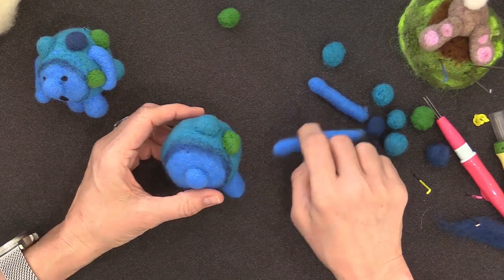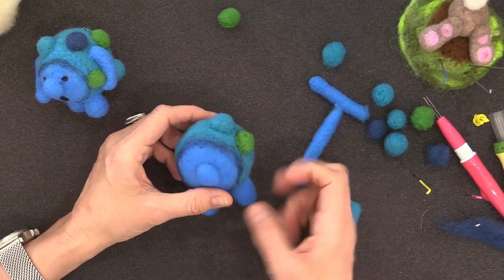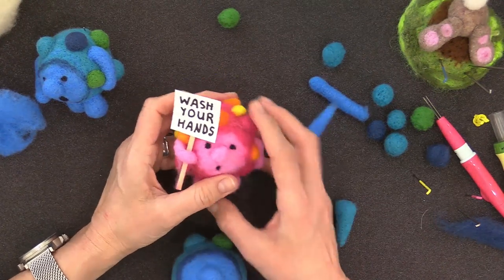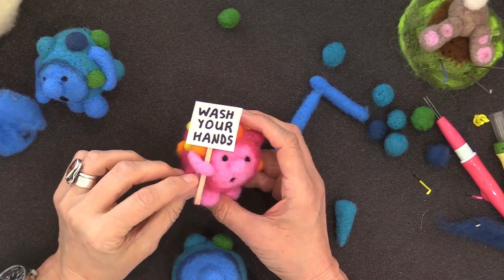Okay, so now to put the arms on, you might decide that one arm is going to hold a sign. For those of you who are just joining, this little wash your hands guy could say all kinds of things. We saw some in Austin here. In downtown Austin, the downtown sector was boarded up when the shops closed, and muralists went in and made all these amazing murals. One said, love your neighbor, and the next to it said, at a distance.